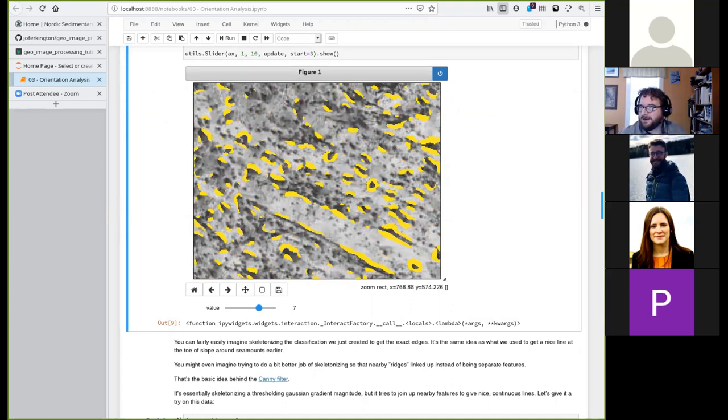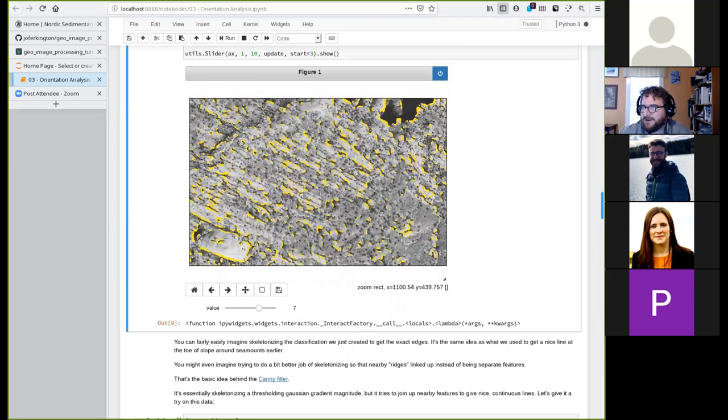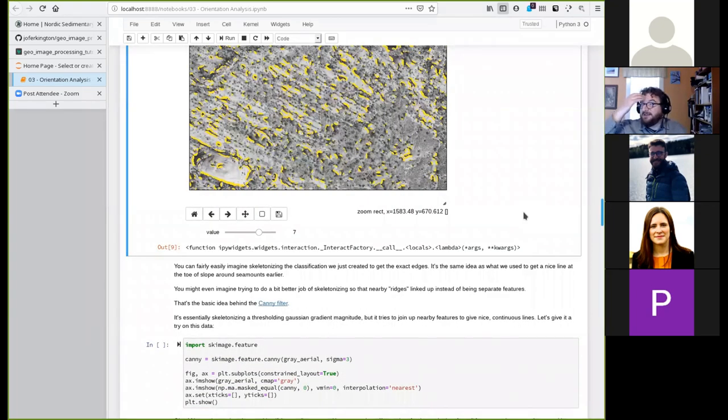And as we go up, we are starting to identify features we care about. Like, this is definitely one, that's one. These individually aren't, but that line of them is. So we're picking up stuff that's relevant. It's just that there's a lot of irrelevant stuff mixed in here. Look over here, we're getting a lot of these features we're interested in, but we're just picking up spots of them. They're not continuous. All right, so you might imagine if we skeletonize it.